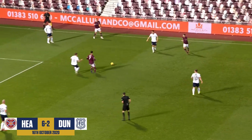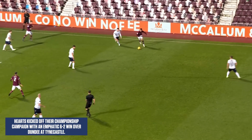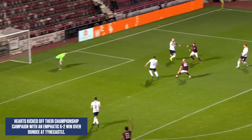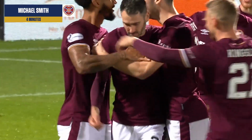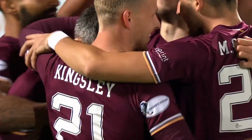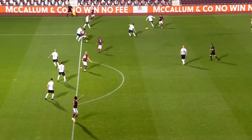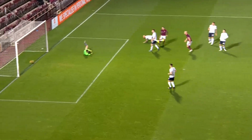As Dundee look to organise, but already you see the threat from the wide areas from Hearts, from both wide men having a say early on. Ginelli goes down, but it'll come through for Smith onto the left foot. The ideal start for Heart of Midlothian, and it's their Northern Ireland international fullback Michael Smith who made it look all so easy. And Robbie Neilson has the perfect start for his Heart of Midlothian side.